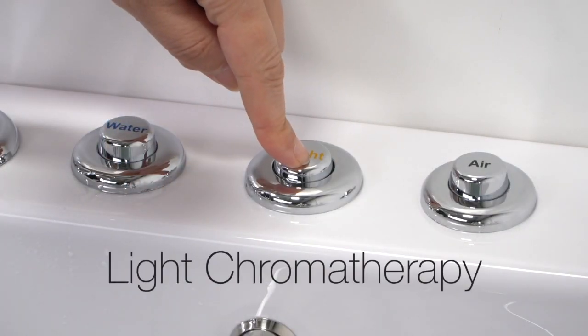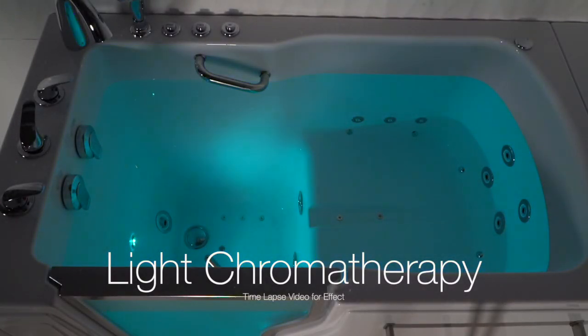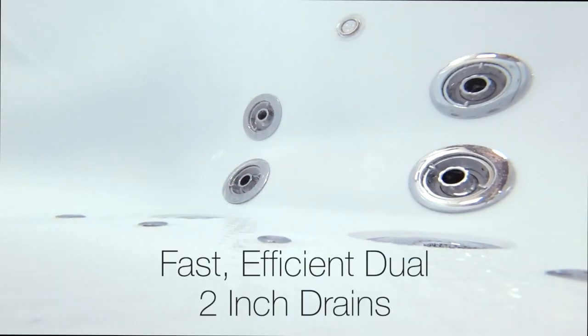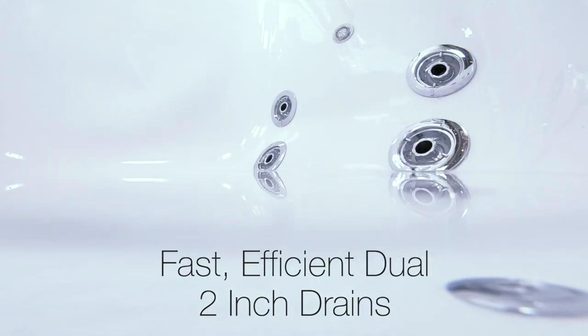This package comes with LED light chromatherapy, which adds a soothing visual element to your bathing experience. The Capri features the industry's best-in-class dual-drain technology. Dual 2-inch drains provide fast, efficient draining for your comfort and your convenience.